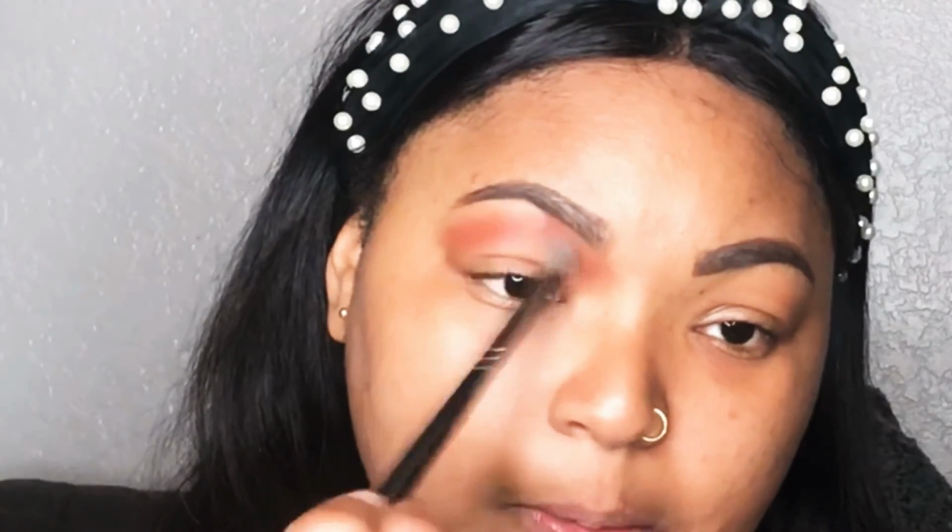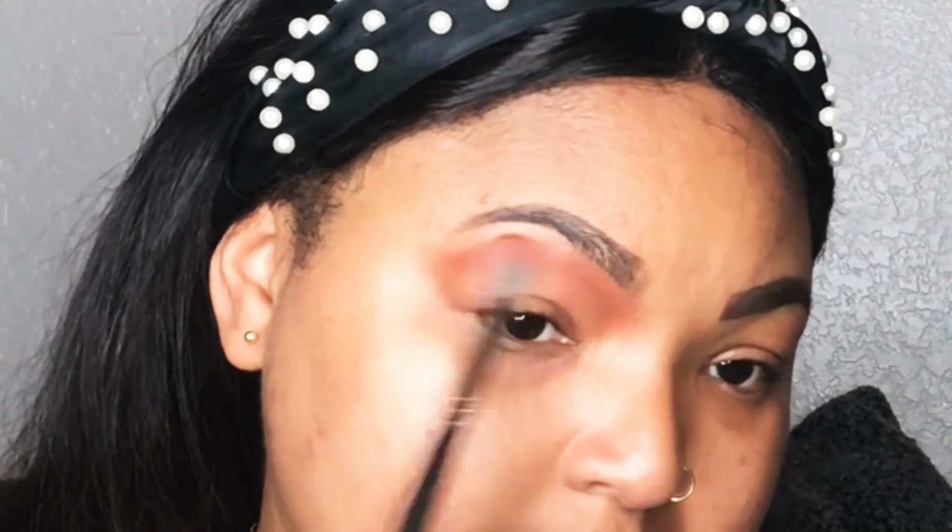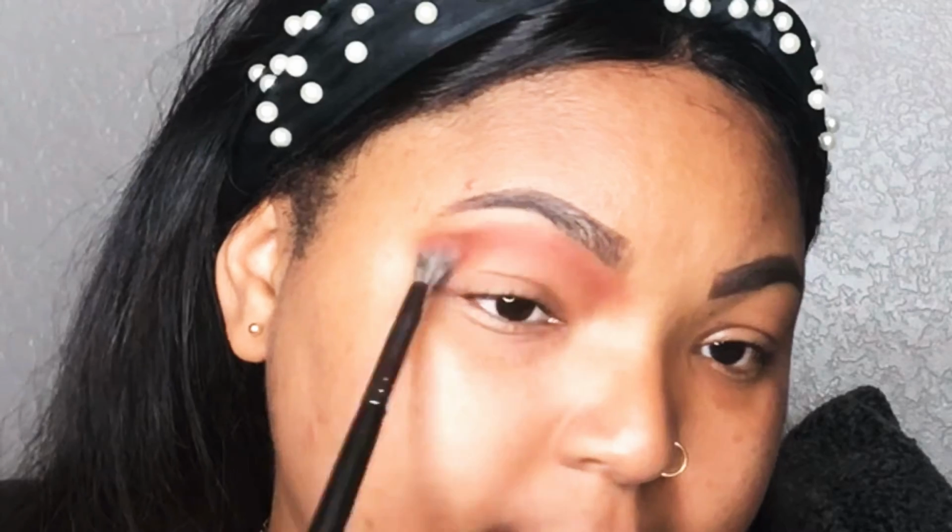Oh hey, hi guys. Oops, wrong palette. With this look, I am taking the transition color all the way up to the brow bone, especially in the front area here. I am leaving a little spot. Cove, and I'm just going in with the flat brush. You guys, if you can see, it picked up so much product, you see all that powder? It's kind of powdery.